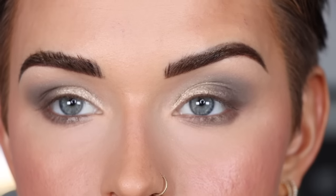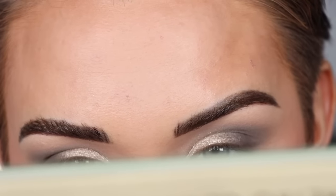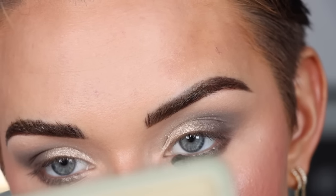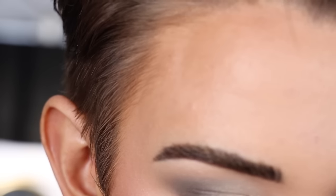That's really pretty. I'm gonna add a little bit more liner. Sorry you can't see me. Okay. And then, let me make sure I have this part for my reel.